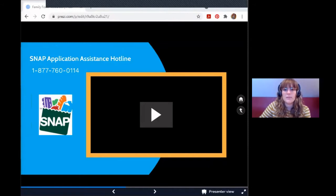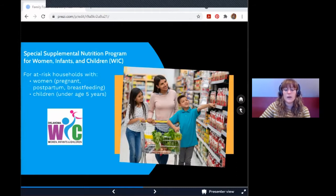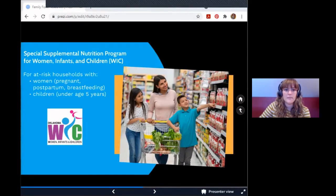The Special Supplemental Nutrition Program for Women, Infants, and Children, or WIC, is specifically designed for at-risk households that include pregnant, postpartum, and breastfeeding women and children under the age of 5. There are WIC offices in every county, and the state has offices as well as tribal nations, but you should be able to walk into any clinic and apply.